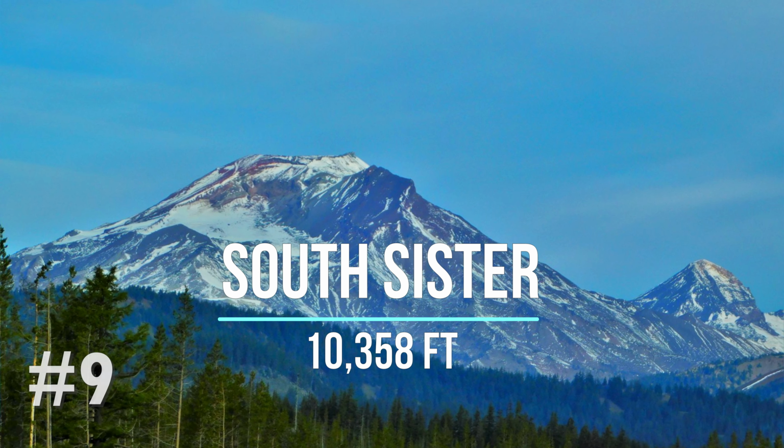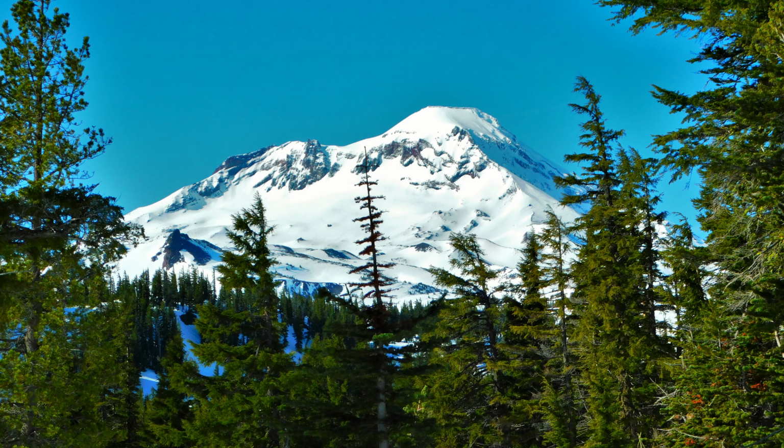Coming in at Oregon's third tallest peak, South Sister is far from the hardest. The standard route starts at Devil's Lake and heads up the south side. Overall, the route is about 12 miles with 5,000 feet of elevation gain.